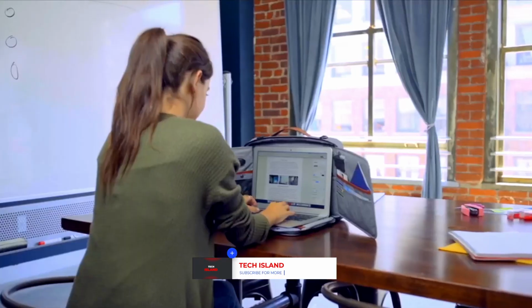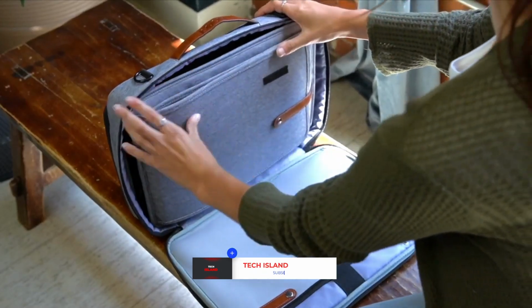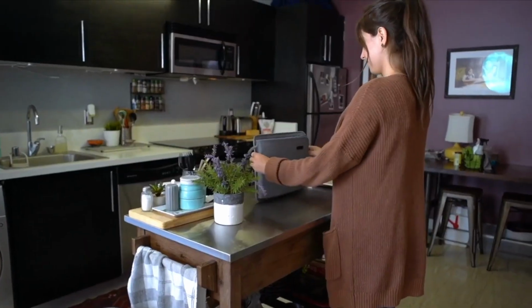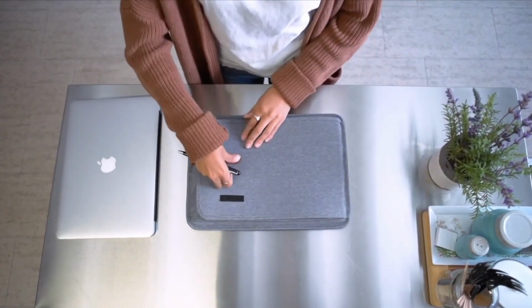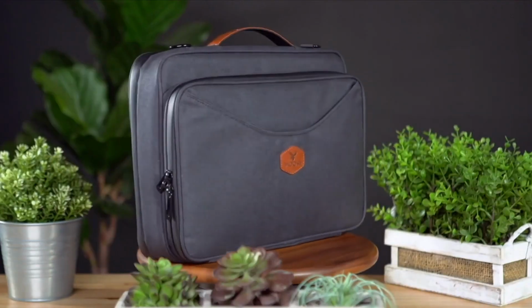It is equipped with dedicated organizers for your keys, pens, and cables. This ensures a seamless and smooth experience as you work. The attachable panels provide you with the ability to slide your workstation out and set it up according to your style. This innovative invention is a great way to boost your productivity.